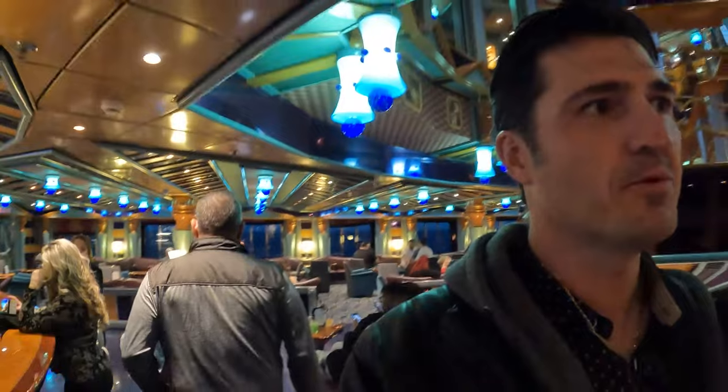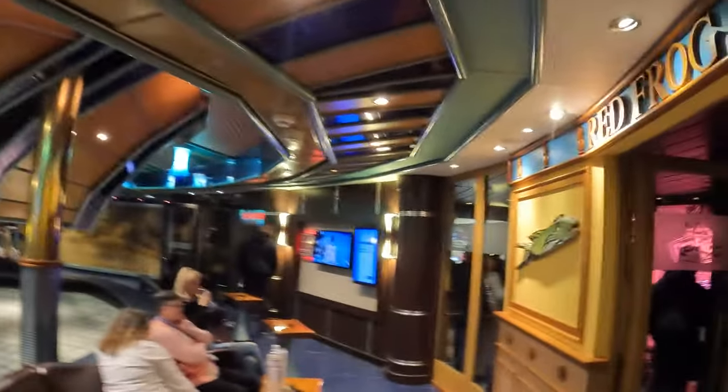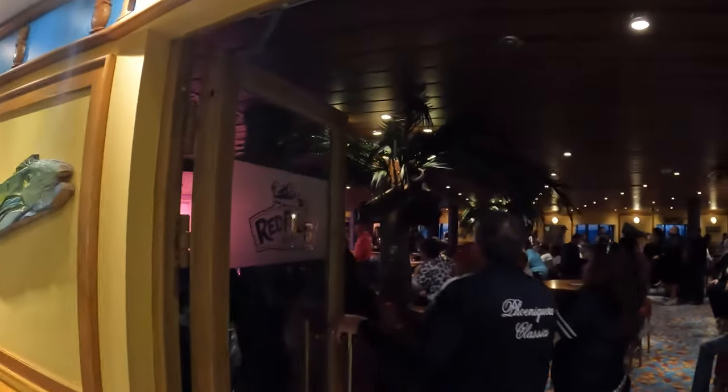So another really popular activity on any cruise ship is karaoke. It is no different here. It is absolutely packed at the Red Frog right now. I'm trying to keep you away from the music, but they're up singing their hearts out. It's not our cup of tea, but if you love karaoke, especially if you can't sing, that's your place.